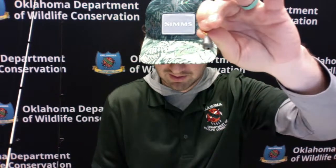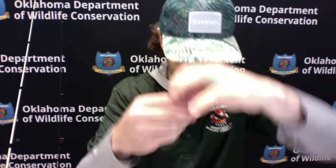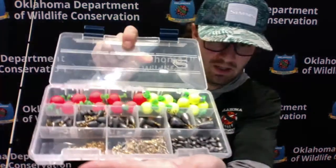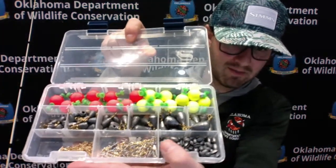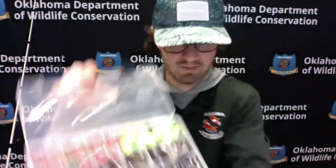So we'll just use a big casting weight so that we can see it. This is going to be a quarter ounce casting weight, I believe. Yeah, this is a quarter ounce. And here's just a little box that's got some casting weights, some split shot, some swivels, some really small hooks, some bobbers.